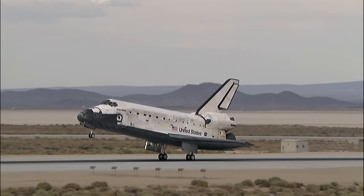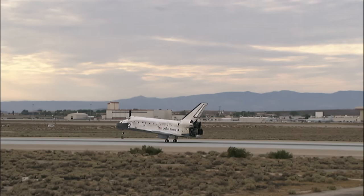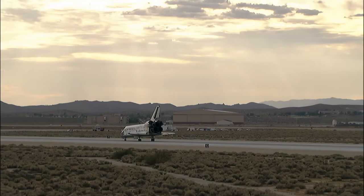Main gear touchdown. Kevin Ford now deploying the drag chute. Nose gear touchdown.